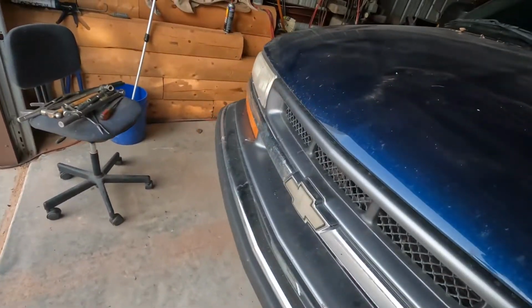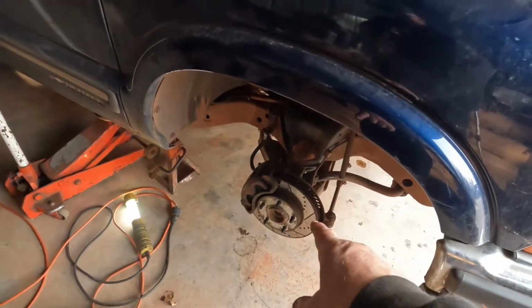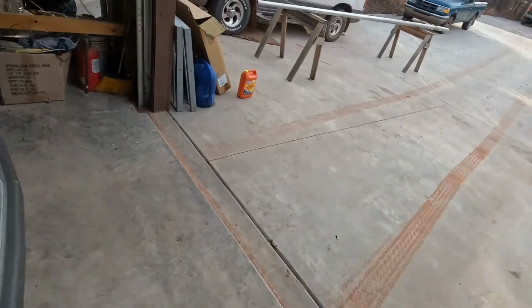I got the other side back together. I don't know if I showed you earlier yesterday, this side was all apart. I left that bearing on. Everything's going back together there. So I'm going to put the tires on and torque them down, and then we're going to take it down the road and see if I hear anything. And I'll bring the camera with me.